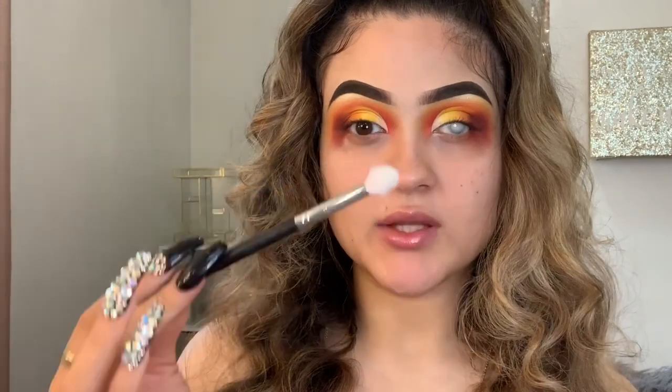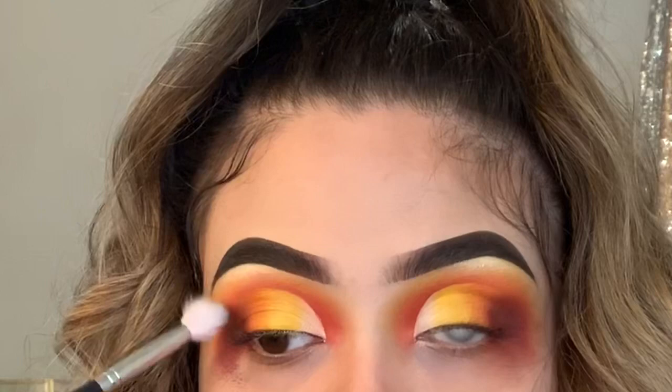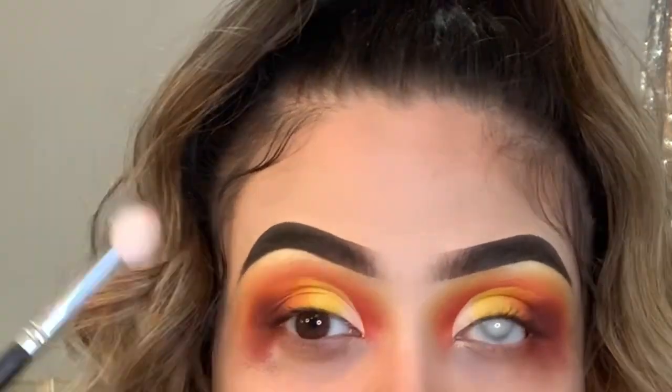So I'm grabbing this really fluffy brush, which is a Morphe M573 brush, and I'm just gonna blend everything out. You want to use a really clean brush at the end just so you can blend all the shades together.